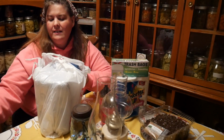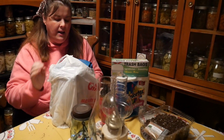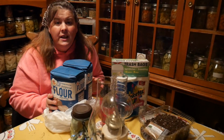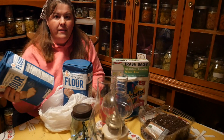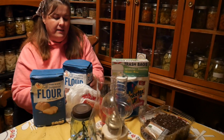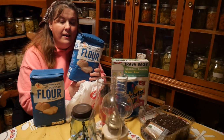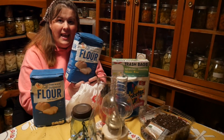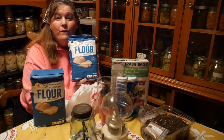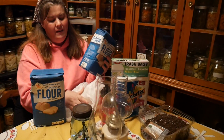Well, here it is. I really should have got more of them, but this is all I got because I didn't really need it. But when you have something so cheap, I got all of this flour for 79 cents. It was 99 cents on sale, and if you had their store card, you were able to get it for 79 cents. I got 5 pounds of flour for 79 cents. That is really cheap, and that is a leader loss.